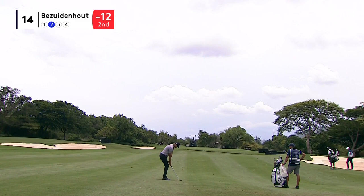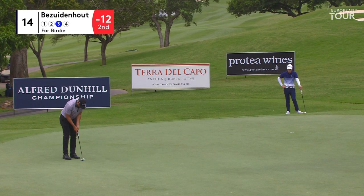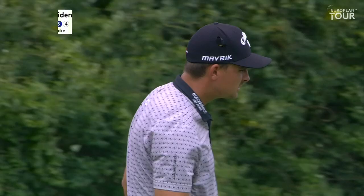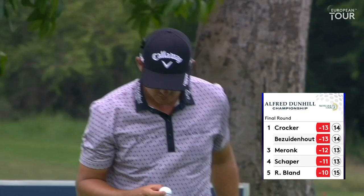Back at the 14th. Second shot of Bezuidenhout. Get this one in close, he can take advantage here. To break the Bezuidenhout for his birdie. This is still swift. Now is the time, and he's got it. 13 under par. There's always something that happens as a moment, and you've got to feel that really for Christiaan Bezuidenhout knocking that one in there at the 14th.